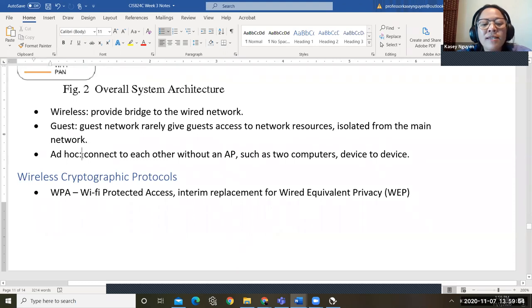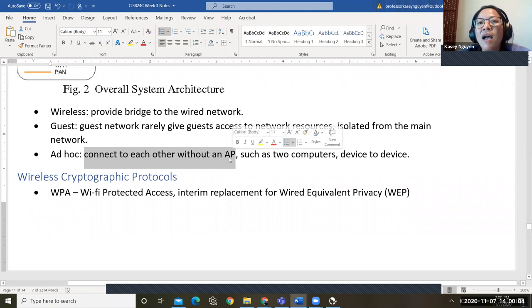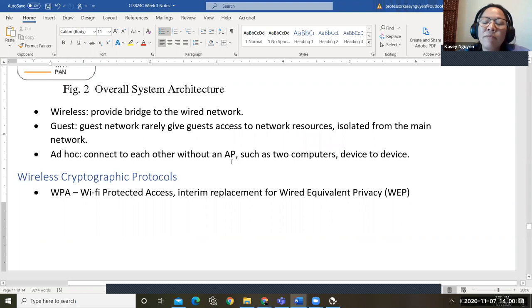And on the ad hoc side, you can connect to each other without an access point if you wanted to have a peer-to-peer environment. You can configure it that way. For example, I would connect to the printer, and the printer would connect to the wireless network, or I can directly connect to the printer without it connecting to the wireless network. So that will be more ad hoc, and Bluetooth is ad hoc. A lot of the wireless technology is ad hoc.